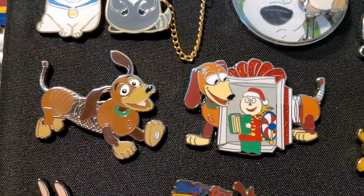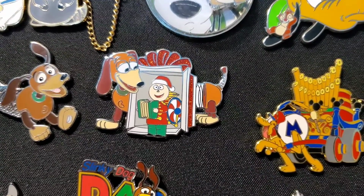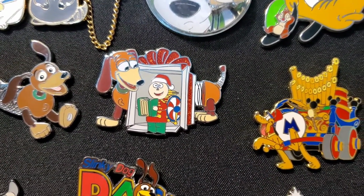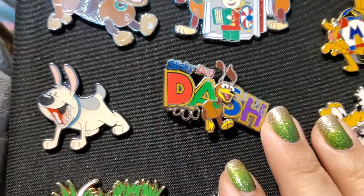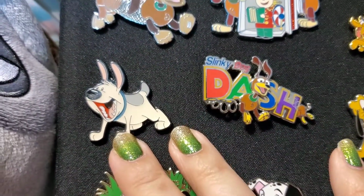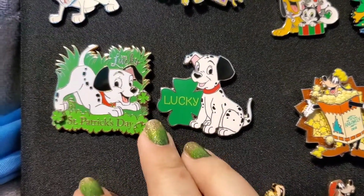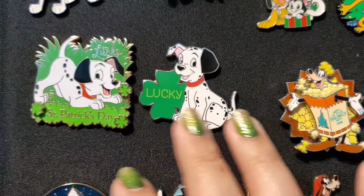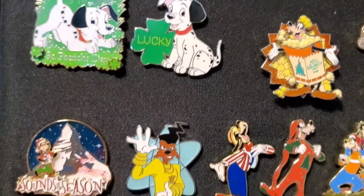We've got Slinky Dog, and here he is with the little, I forgot what that was called. It was from a short, Tin Man maybe? There he is from Slinky Dog Dash, and Little Brother from Mulan. And then here, these are the only ones I have of the Dalmatians. These are my lucky pins from 101 Dalmatians.